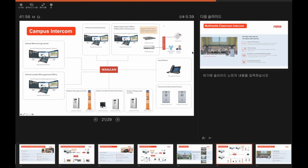Yeah, this shows the diagram of how to connect the campus intercom. Okay.